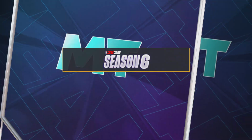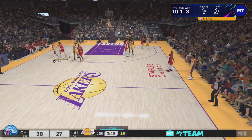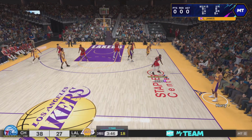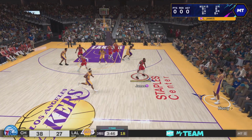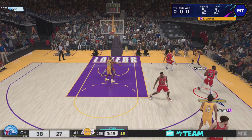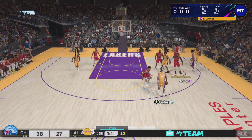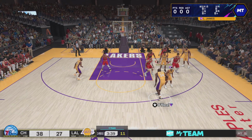And a new group getting ready for Chicago. James is checked in for Bitadze. Morris comes in for Anthony Edwards. Derrick Rose, he's checked in for Irving. And it's Ball in for Luka Doncic. Now here's O'Neal. Give him 8. Pass to Fisher. Now here's O'Neal.